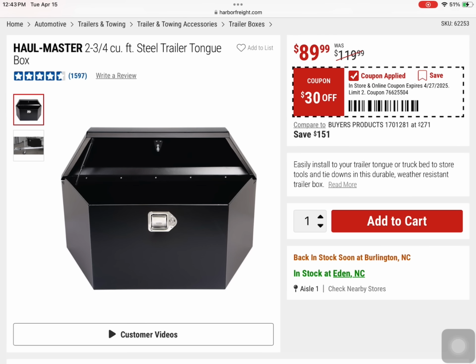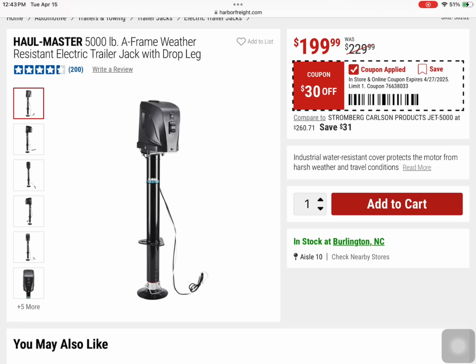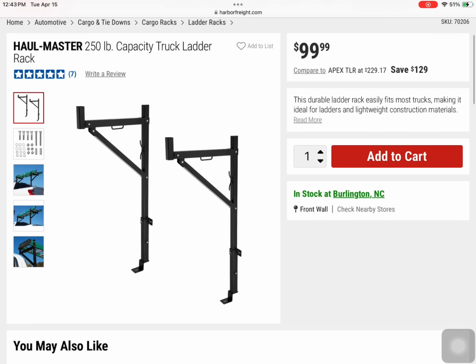Now from Haulmaster, you're getting this 2 3/4 cubic foot steel trailer tongue box at $89, $30 off. And they're saying this is easy to install on your trailer tongue or truck bed to store tools and tie downs. Now from Haulmaster, this is a 5,000-pound A-frame weather-resistant electric trailer jack with drop leg.